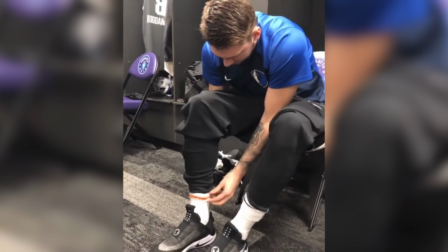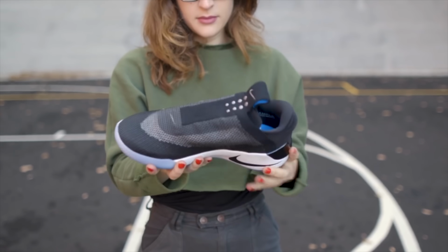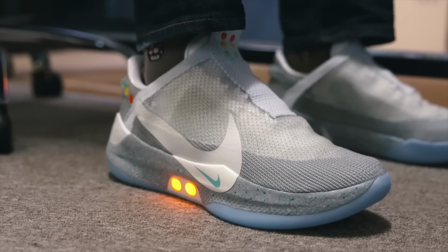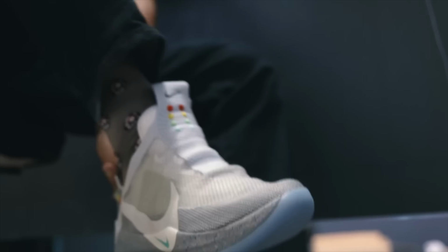Now, in 2019, when these basketball shoes came out, they sold out immediately. Of course, we all know what it's like to play basketball and your shoelaces come untied. So in theory, this is a really cool feature that you could put inside of your basketball shoes, but there were a couple issues with the shoe.